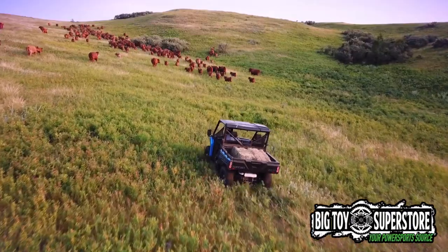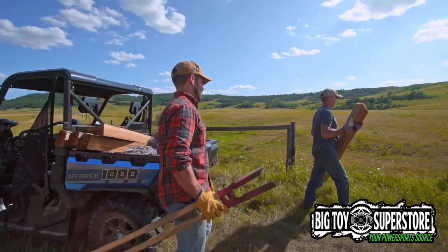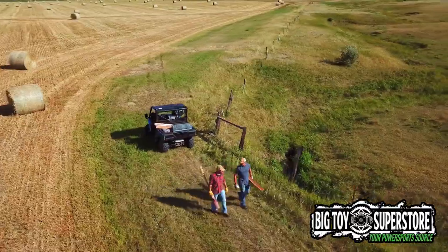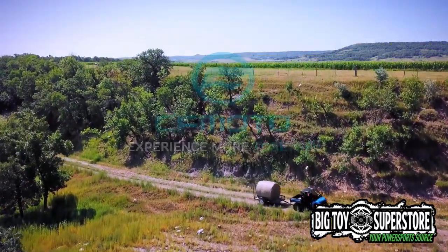This time on a bigger UTV scale. A machine that's top of the class in everything but the price tag. The UFORCE 1000. Everything you need to ride without compromise.